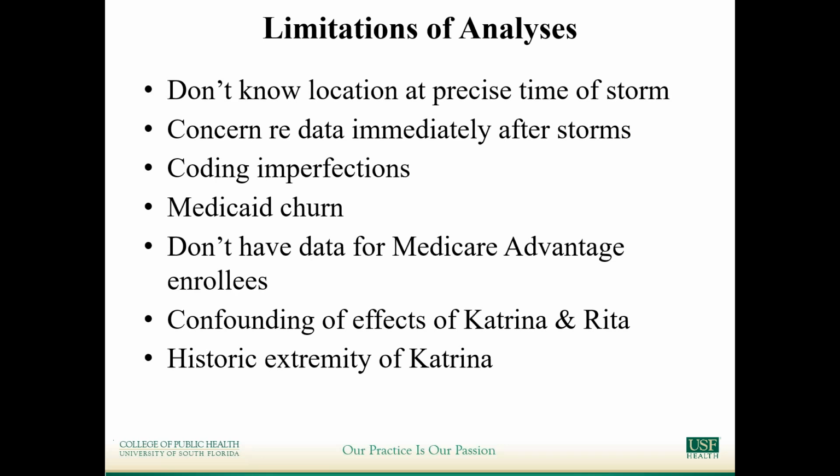As you mentioned earlier, there's concern regarding the data immediately after the storms. A lot of individuals may have received treatment or prescriptions from entities outside of Medicare that were not covered by Medicare or Medicaid, so that might have been lost. Coding: those of you who work with claims data are familiar that coding is definitely less than 100% accurate, and so there might be some issues there. I mentioned earlier this idea of Medicaid churn, where individuals move in and out of Medicaid, and so that made it difficult to follow individuals for a long period of time.